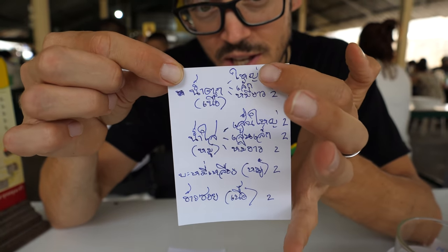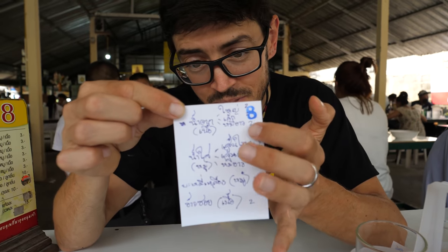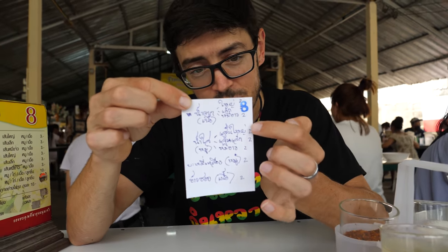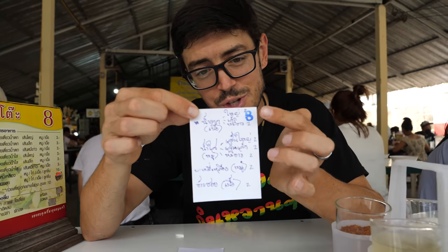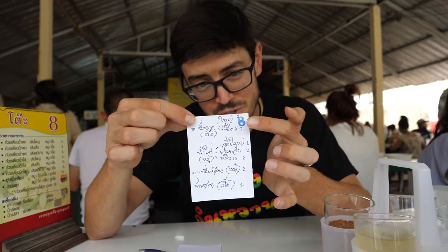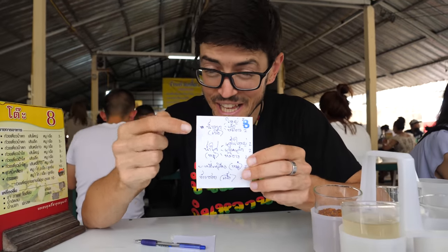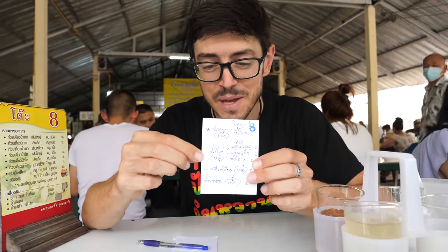These are the noodles: sen yai, sen lek, sen mi. And then with the different soups, the nam sai, I also ordered one of each. So just already there, that's 24 bowls. One for me, one for Lee. That's 24 bowls, and that's only picking one kind of meat for both.